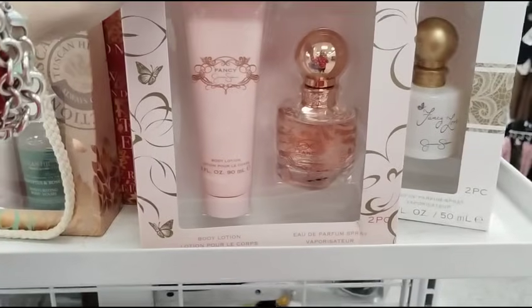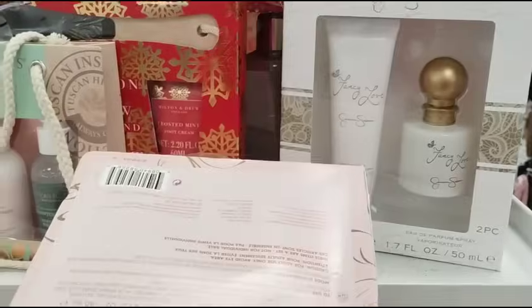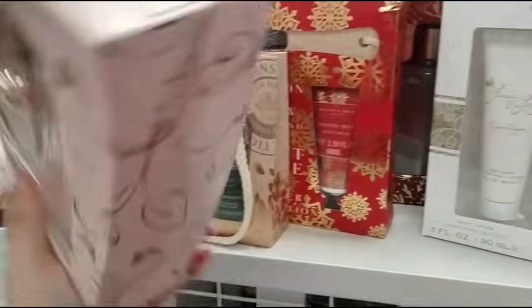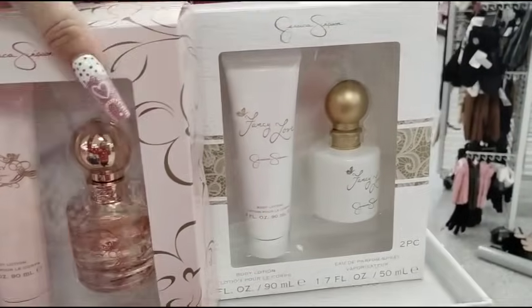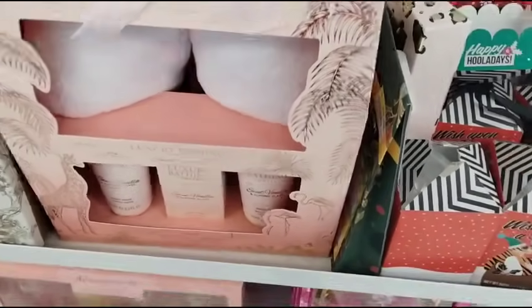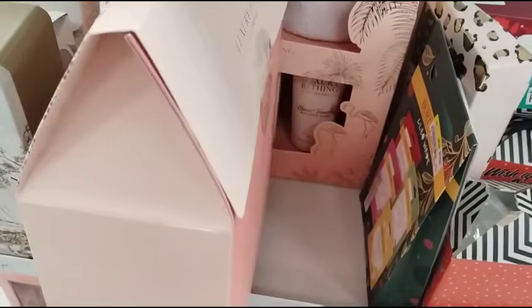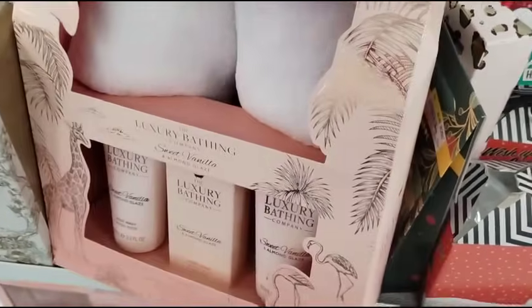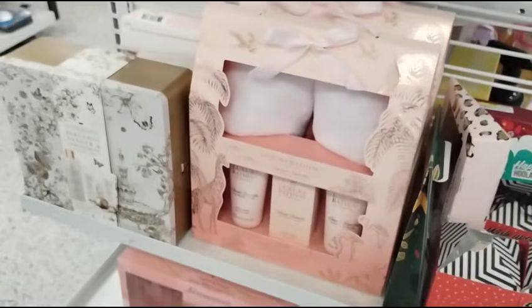I have the Jessica Simpson body lotion and perfume two-piece set. And this is going to be, let's see, $29.99. And they also have it in a different scent, Fancy Love. It's gonna be the same price as well. And then they also have the slippers, and of course, the whole bath spa gift set, which you could put together on your own or buy it as one. This is $14.99. It's a little high though. I think you could probably get it cheaper or do it on your own cheaper, to be honest with you.